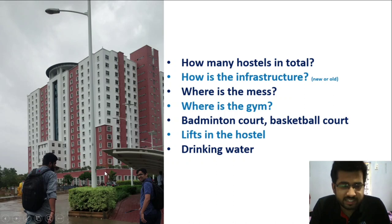Now, where is the gym? The gym is on the first floor in each of these buildings. Now, badminton court and basketball court. The badminton court is located inside this building and the basketball court is right in front of this building. You cannot see it in this picture, but it is right in front of this building.